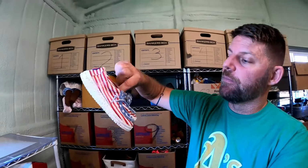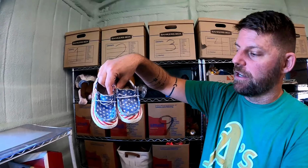Next item that sold. Took a little bit of a chance on this because when I bought these, they were very dirty, and they still are a teeny bit dirty, but I spent a little chunk of time cleaning these up. They're a pair of toddler Hey Dudes, and they're patriotic themed with 4th of July coming up right around the corner. That's the reason I bought them for $2.